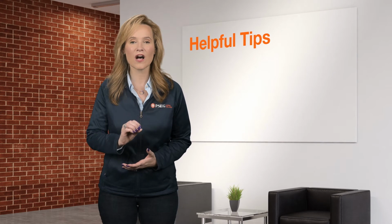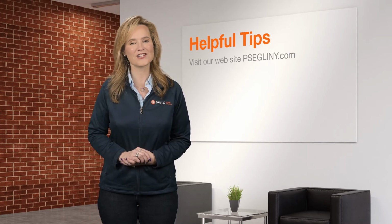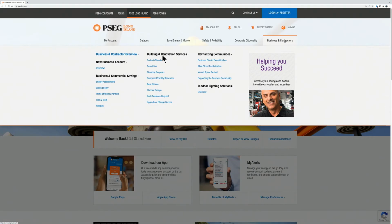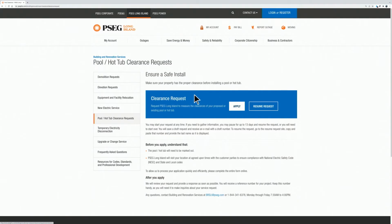Here are a couple of other helpful tips. Please visit our website at psegliny.com and click on the link for Building and Renovation Services. Click on Pool Clearance and submit your request to have the pool clearances safely measured to our power lines by a PSEG Long Island representative.